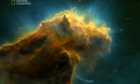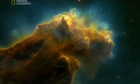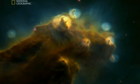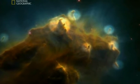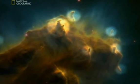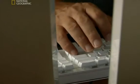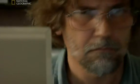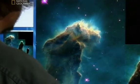For the first time, scientists see that each pillar is dotted with small clumps of gas. Could such clumps be a missing link in the birth of stars? Hester calls the clumps evaporating gaseous globules, eggs for short. The image reveals that forming inside some of the eggs are embryonic stars.